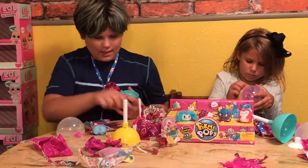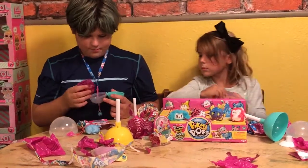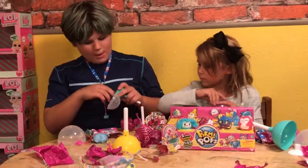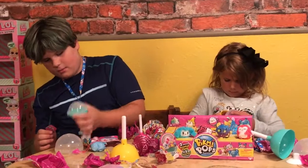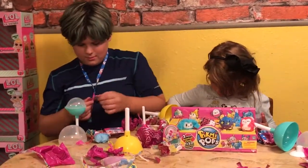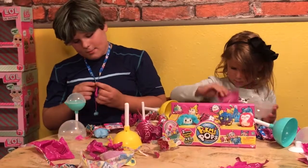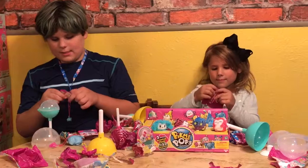No, no! These stands are for the tiny, these stands are for the big. They each have a stand? Oh my goodness! I am seriously thinking about birthday parties, like little lollipops filled with prizes. There's a secret message in this one, too! I got the owl. You did? Yeah, and I'm gonna see the secret message.